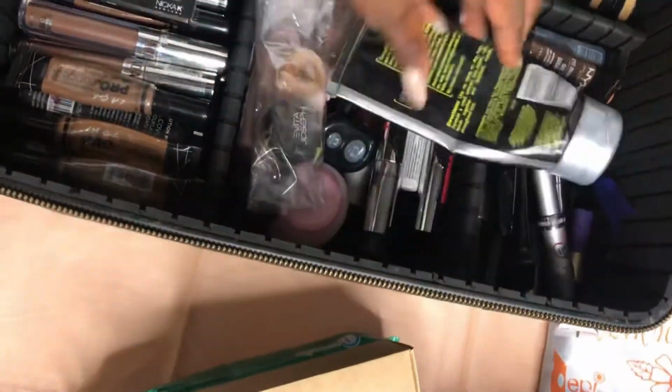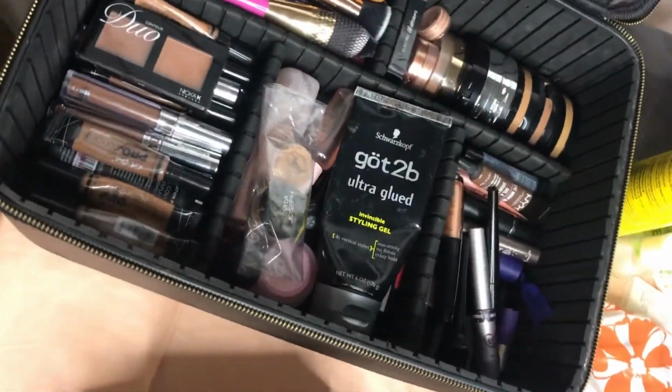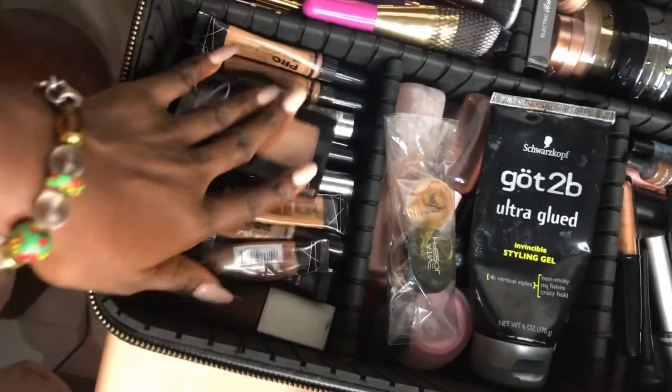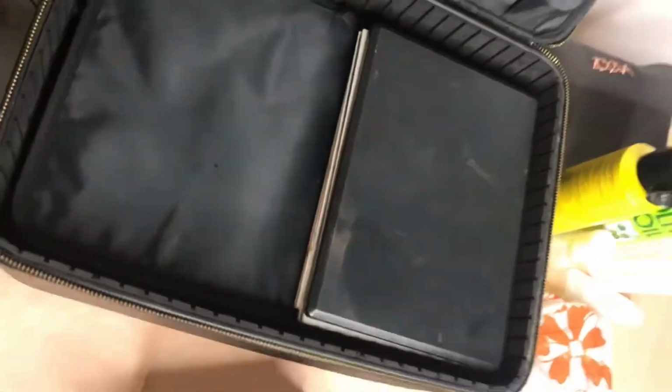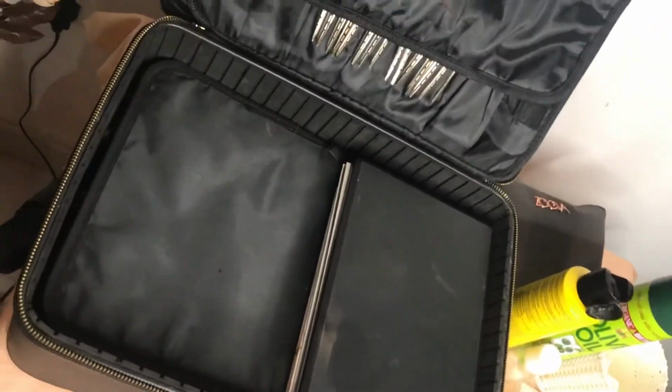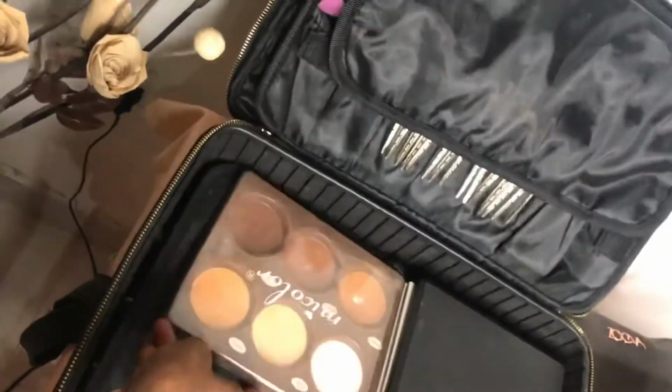So yeah, I think I had to reorganize again, but pretty much this is my bag. And I put this other kind of board. It's really soft, but it's sort of a board. I put this board and then I pack the rest of my stuff. So you realize my eyeshadows are in here. These are my eyeshadow palettes, and then the pressed powder palette.